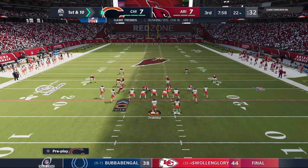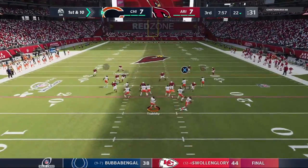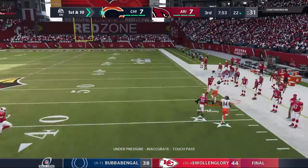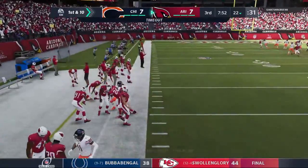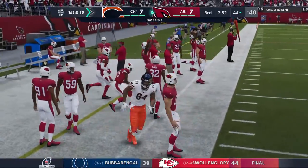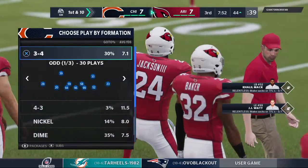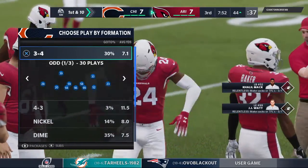We have not seen much on offense here from either side these last few drives. We've hit a wall, so to speak, and have hit it hard, haven't we? Oh, a ball batted in the air, and now it's intercepted. William Jackson with a pick. Not the way you envision things to start out the third quarter. One play and already a turnover.